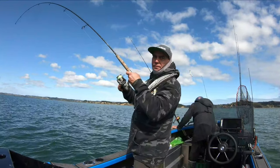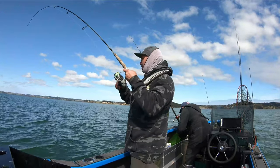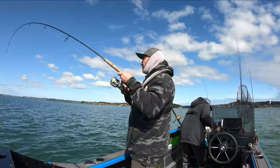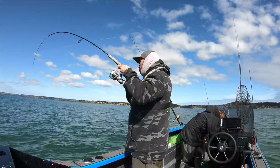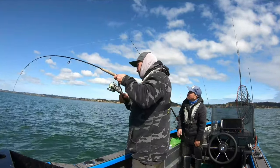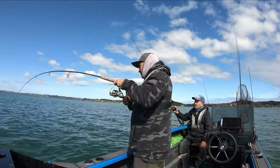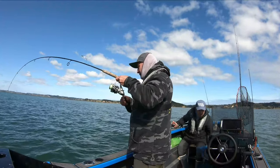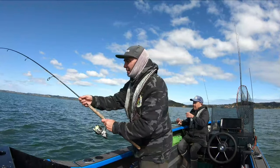Oh, I'm hooked up and it feels gurnard-ish. Could this be our gurnard, Pierre? Could this be our gurnard? You reckon? Oh, it could be. It's got a little nod there. I think it's a lemon. No. It's got that gurnard nod, Pierre. It's got gurnard nod and orange to go with it.